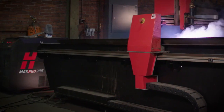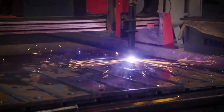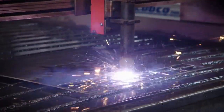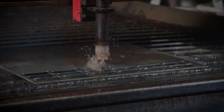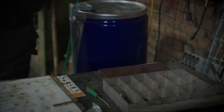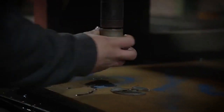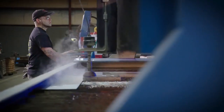The plasma helps as far as getting out parts faster. It helps clean-wise. We don't have to scrape much off the bottom of them. It's a fast cut, very smooth. The edges, very nice. Compared to our old machine, we get a lot more done productivity-wise. It is a lot faster for us production-wise. With Hypertherm, the consumables are readily available, last longer, and it's definitely saving money compared to what I've had in the past on other brands.